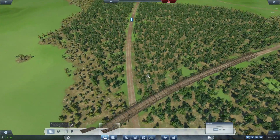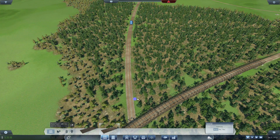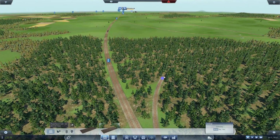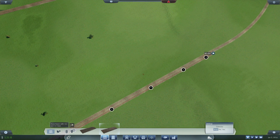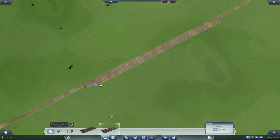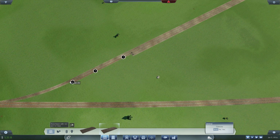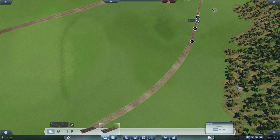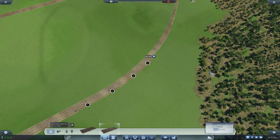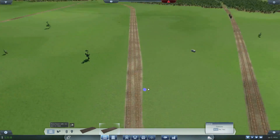I don't like this idea anymore. Let's do it anyway. Like so. And, no. We're going to do... Let's get some proper sidings going here. Like so. Like that. And like that. I think this is probably only going to be a temporary home for these trains. But it should be a home nonetheless.